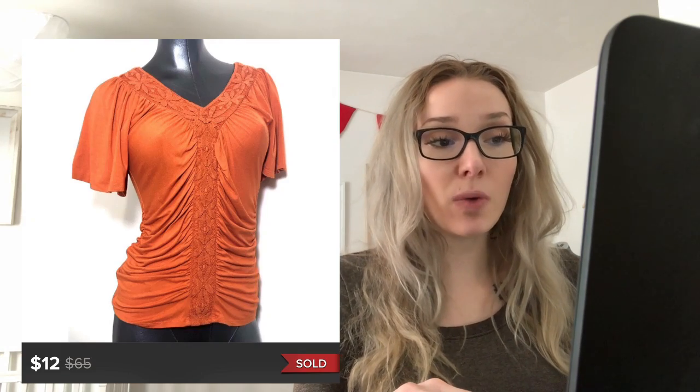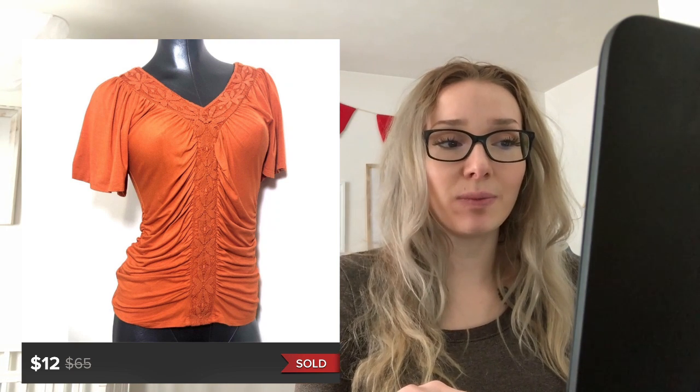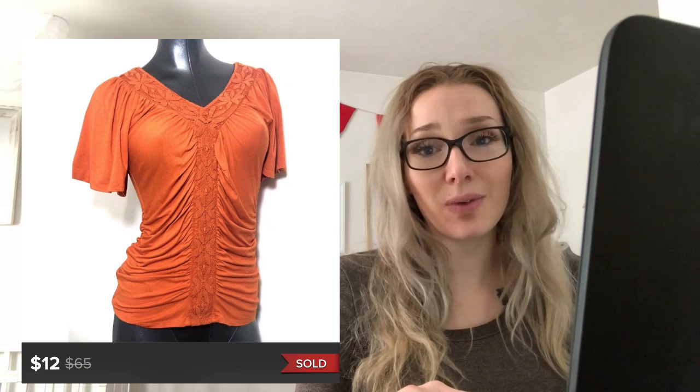So the next one that I sold was this Poshmark top, which I picked up. I thought the style was cute. It reminds me of something Southern. I sold it for $12.